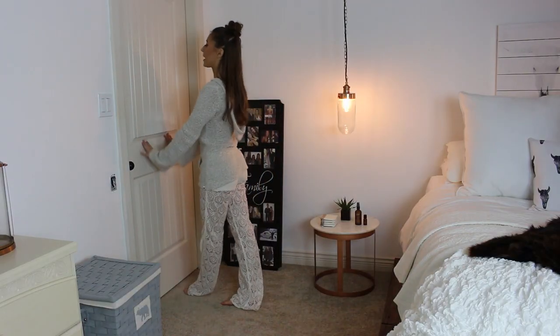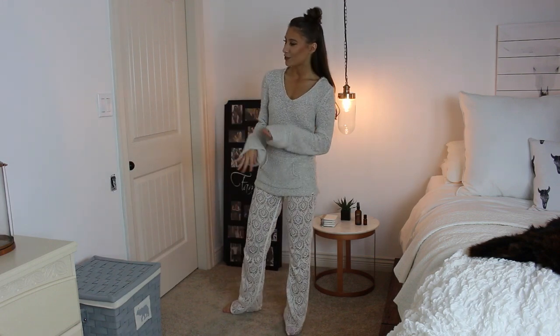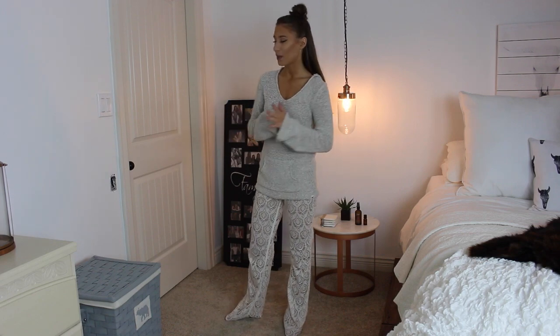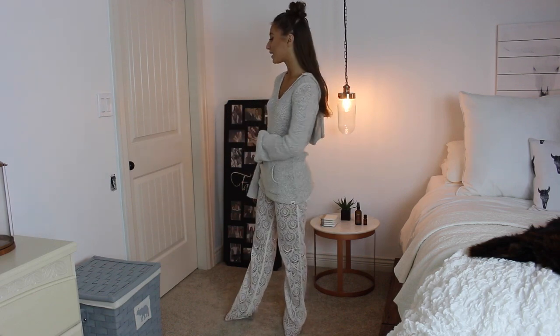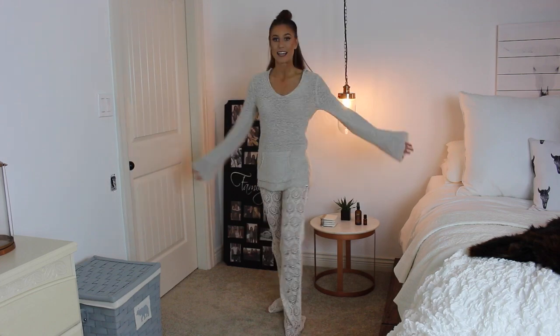Through this door, I have my walk-in closet, and I also have a closet tour, and how to work with your closet, no matter how big or small it is, and how to organize it. I'll leave that video down below as well. But guys, I think this is my whole room tour. Just kidding, I actually have two more things to show you.